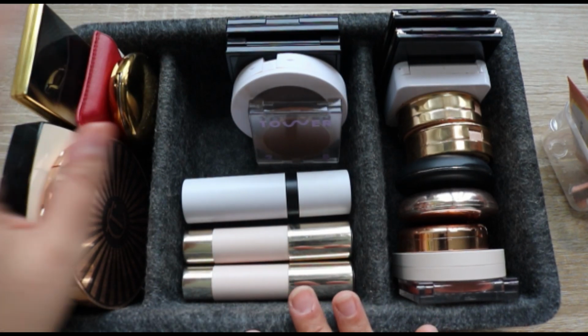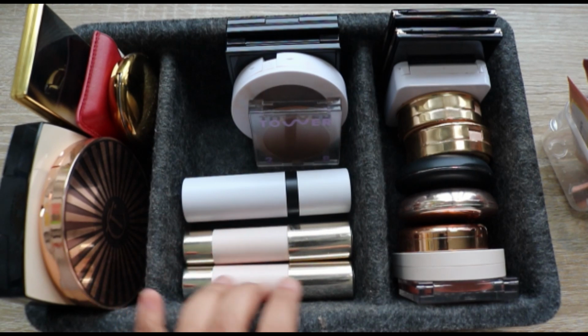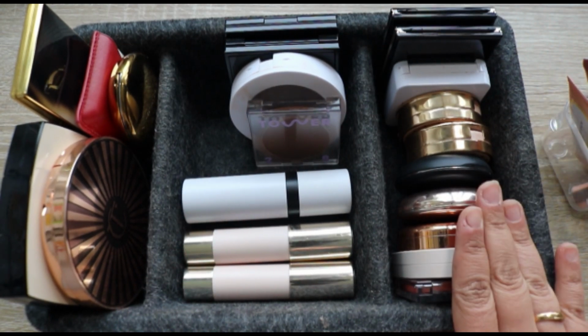These are my powder bronzers over here, some powder bronzers and cream bronzers over here. Of course, my powder blushes and some cream blushes as well.